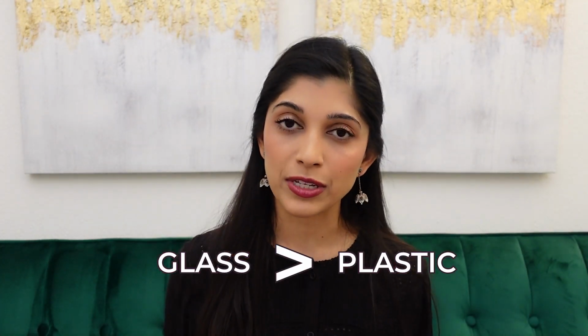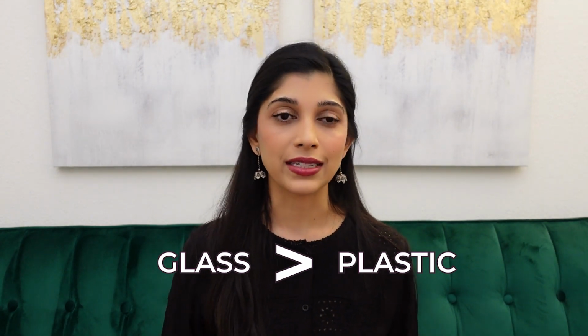Obviously, cool this down before you spray hot water onto your skin. I feel like that's common sense, but I don't know why I still have to say it. And ideally, if you're going to be putting anything warm, use a glass spray mist bottle instead of a plastic spray mist bottle, just so that you can avoid any plastic BPA issues. Once you're done making this green tea rose water concoction, don't throw away the green tea bags.